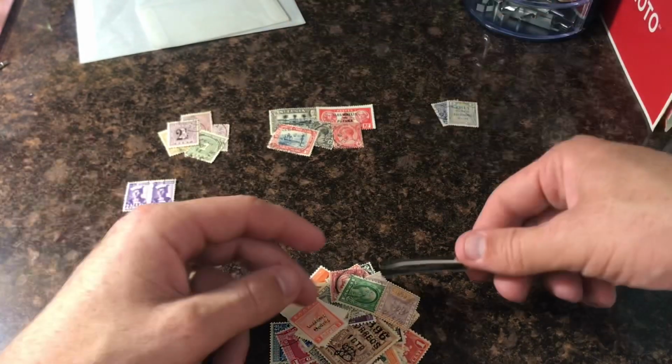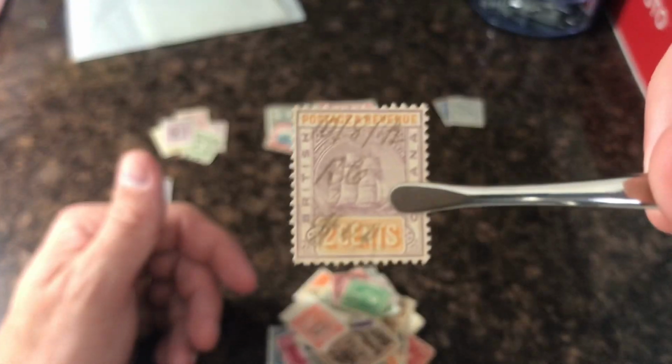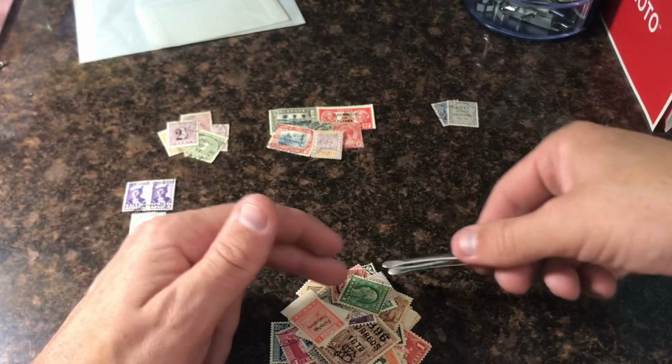So we got a little group over there that could have some cool story behind it. British Guiana, pretty common one. I have a few of those.